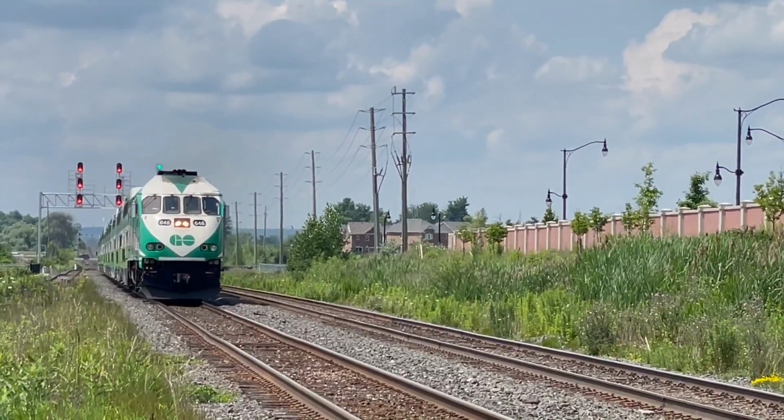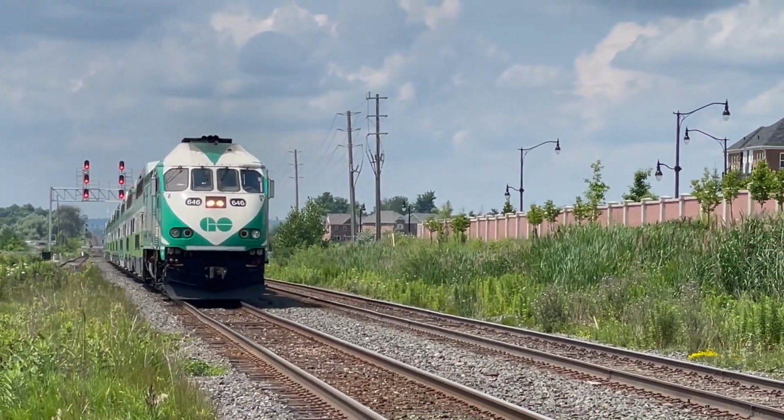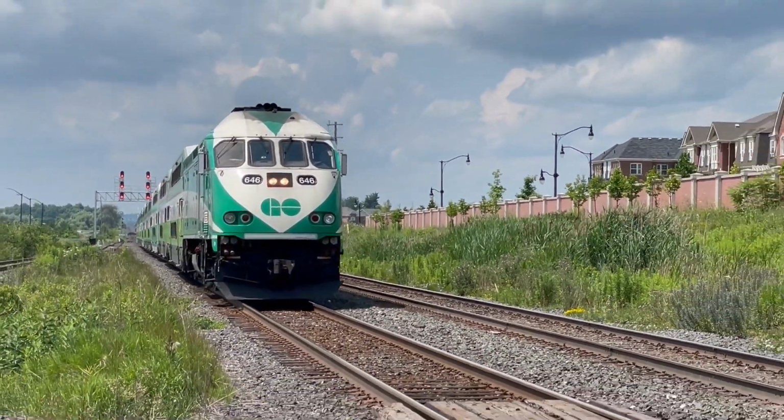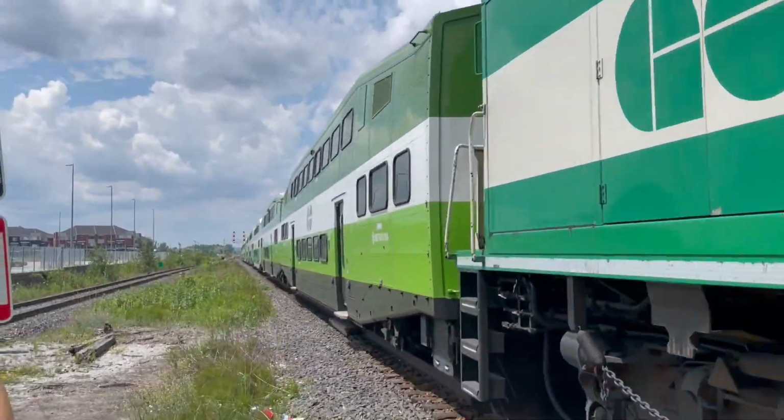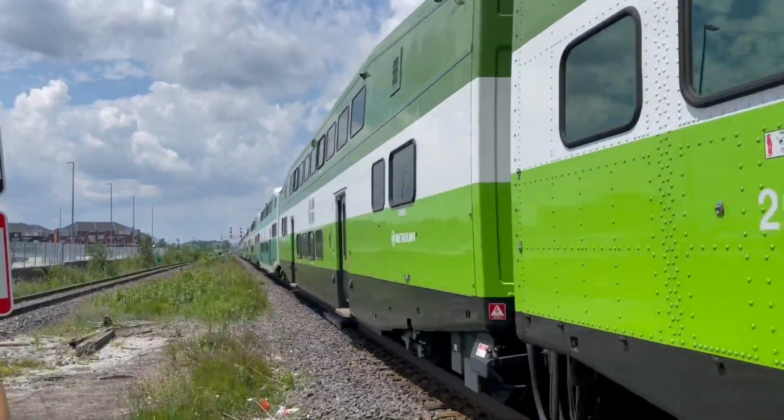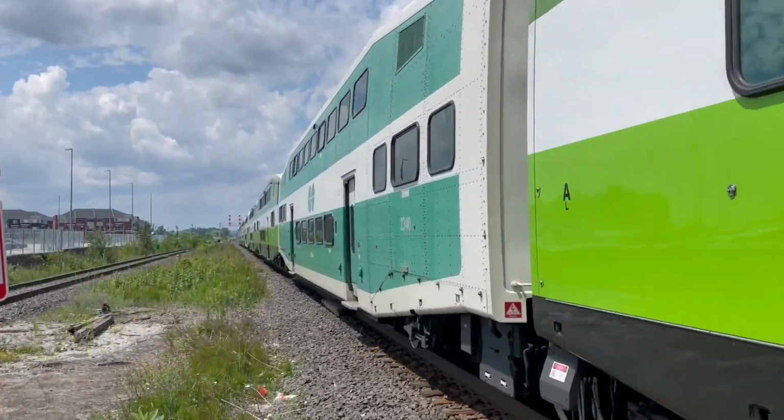The largest MPI customer is, you guessed it, Go Transit with 83 in their fleet. 237 have been built. However, only 207 are actually in use.